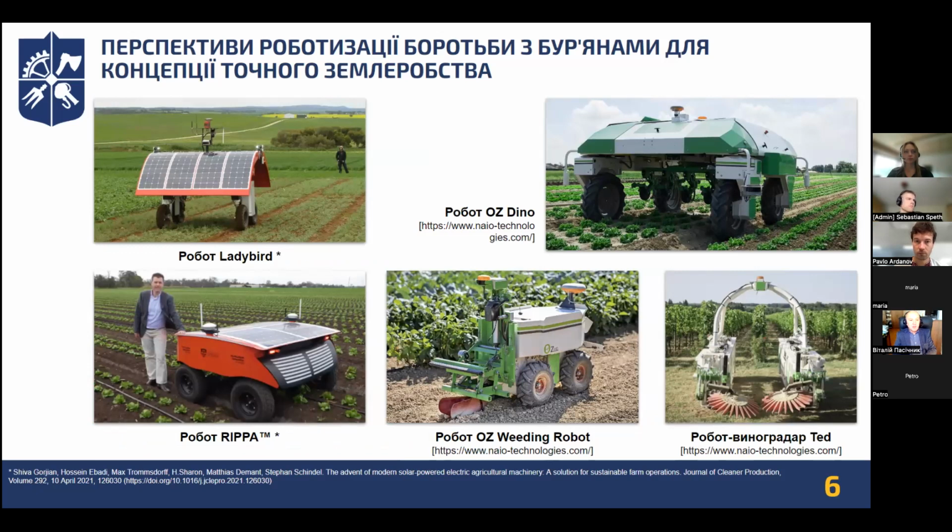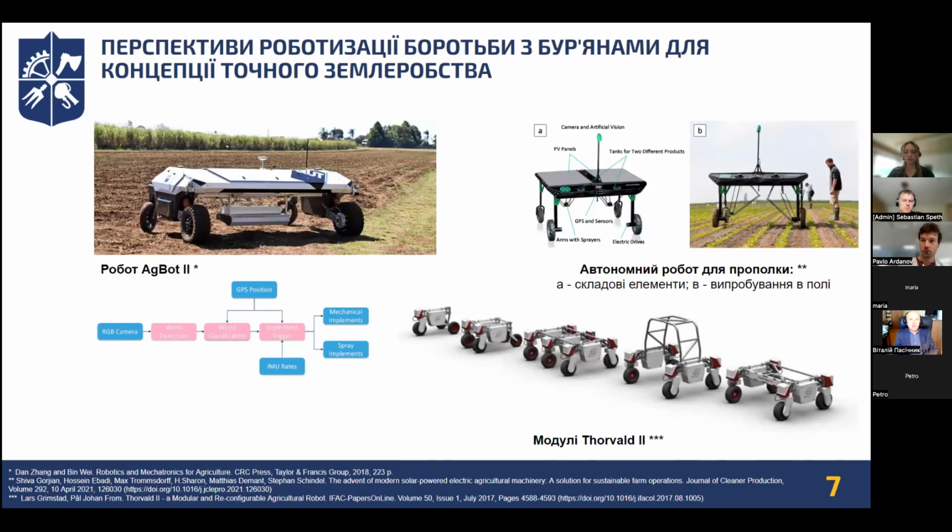There are also smaller machines, smaller robots. For example, Lady Bird and Ripa are produced in Australia. They are based on renewables. You can see these solar panels installed on top of the robots. They're mostly used to control weeds. Oz Dino, as well as many other robots produced by Oz, are used for sowing and weed control. You can see some specific robots for harvesting, for managing vineyards, and so on.